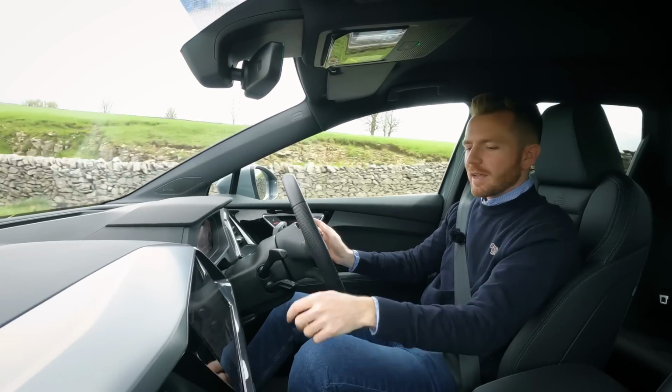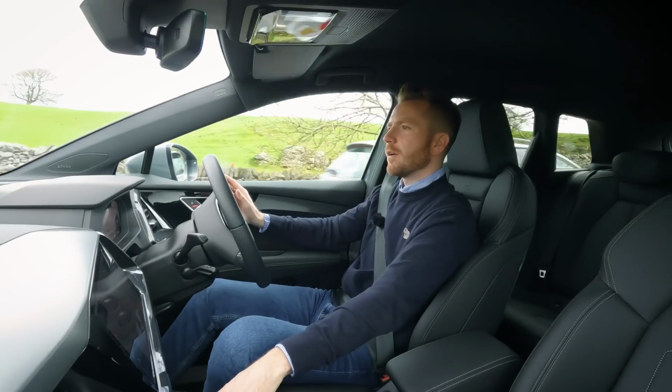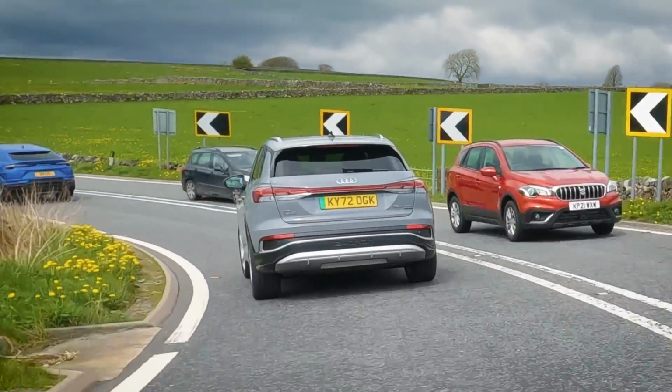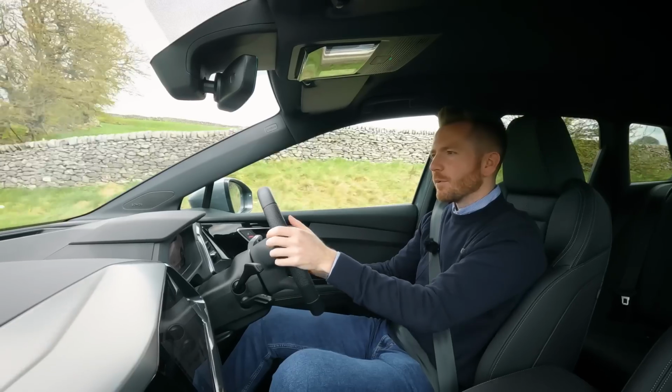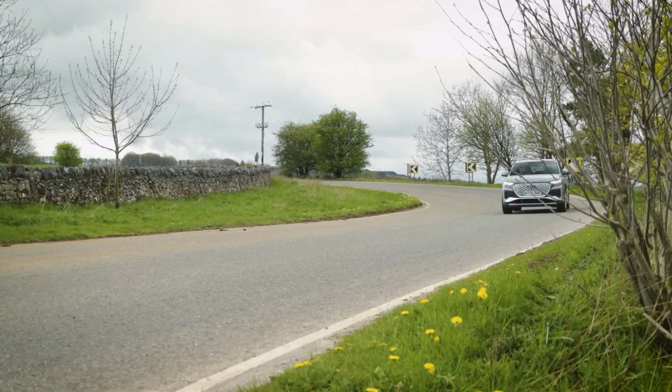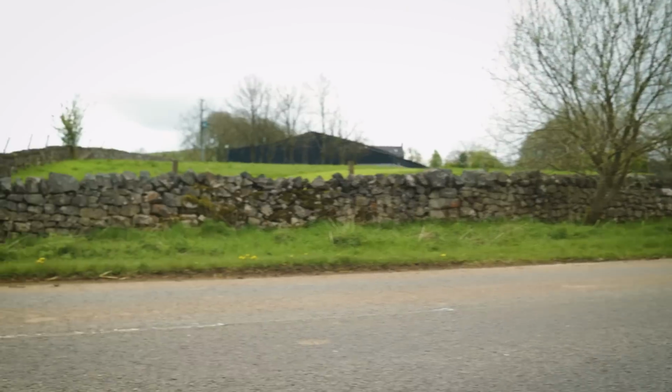Let me just quickly demonstrate B mode. So it's in D right now. If I select B, it's almost like that one pedal mode you get in a Nissan Leaf. Not as aggressive, but eventually it will come to a halt. The steering's quite light, but that isn't really a criticism, it just means that this is quite easy to manoeuvre around town.